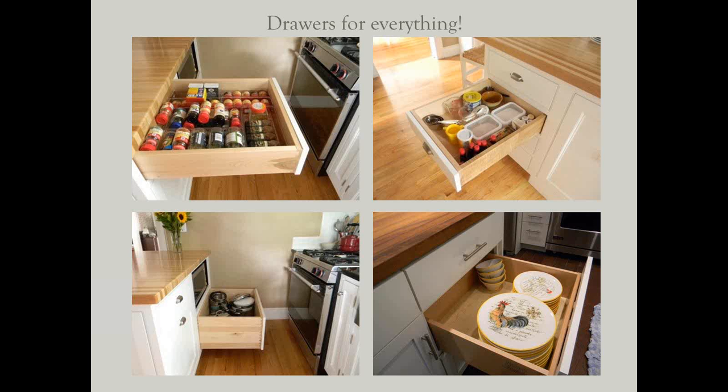I love drawers for everything. You can see this homeowner did all the racks for their spices, and you can see it's right next to the stove. So you can get those things at the kitchen container stores and all that. Big drawers for pots. We have that. Have the stove here, so we did a big drawer here for most of the everyday pots and pans.